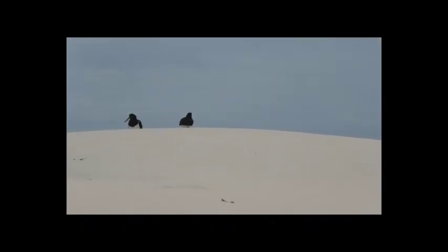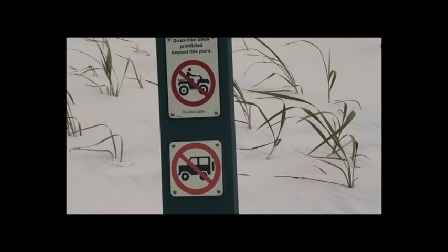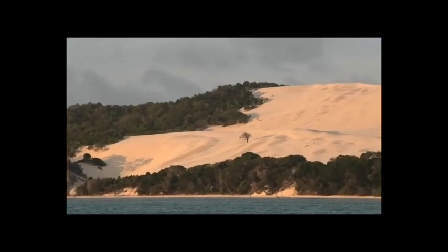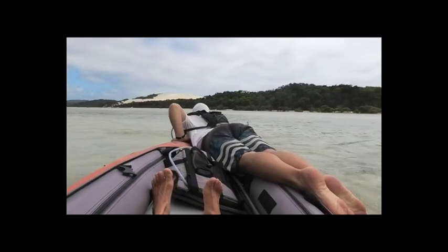There should be nothing bigger than a human footprint here. But sadly, it's common to see quad bike and four-wheel drive tracks where they ought not be. See that tree? Next day we'd reach it. And beyond.